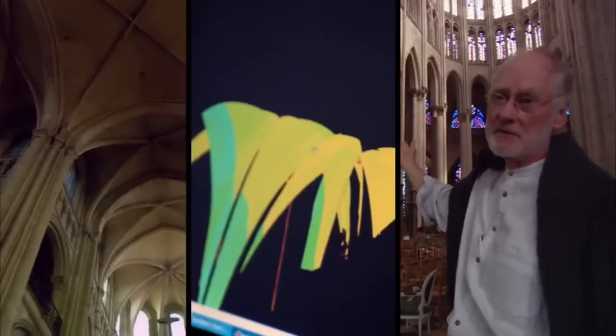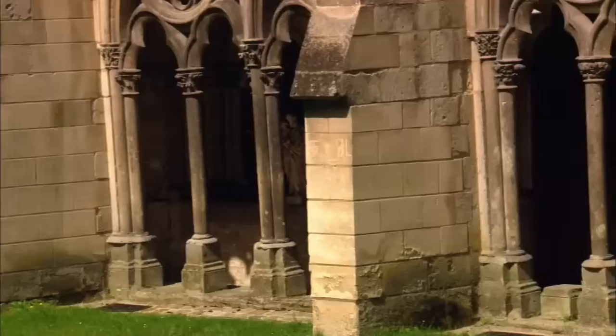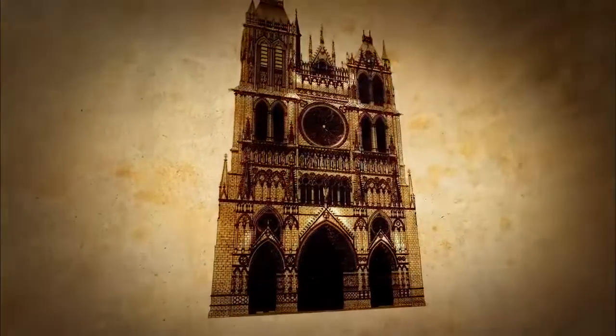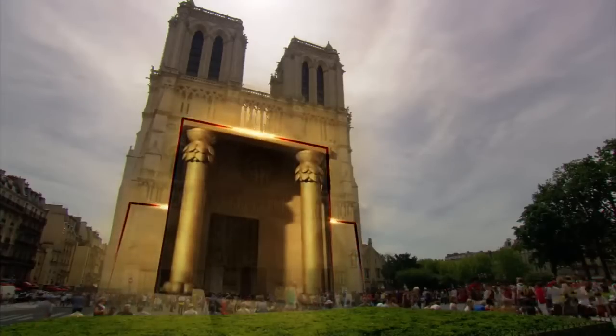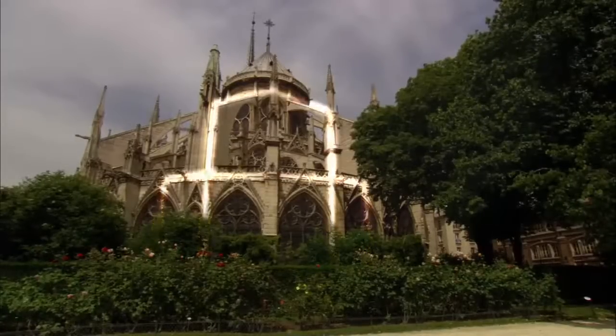This is an exciting building because it's come through a whole series of catastrophes. What pushed cathedral builders to such dangerous heights? Experts explore a radical new theory. Medieval builders used sacred numbers from the Bible as a blueprint. We can analyze medieval manuscripts that show the Temple of Solomon, and guess what it looks like? It looks like a Gothic church. Embedded in stone and stained glass, is there a hidden mathematical code that unlocks the secrets of Gothic cathedrals?